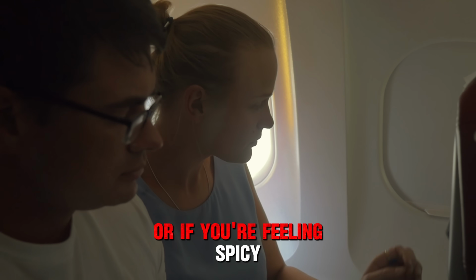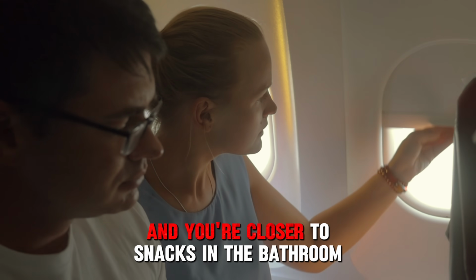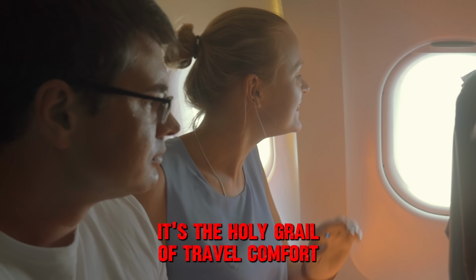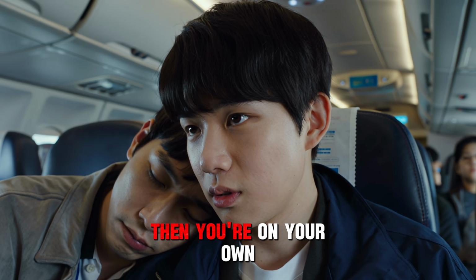Or, if you're feeling spicy, snag an aisle seat where it's slightly warmer and you're closer to snacks in the bathroom. It's the holy grail of travel comfort. Unless the guy in the middle seat falls asleep on your shoulder, then you're on your own.